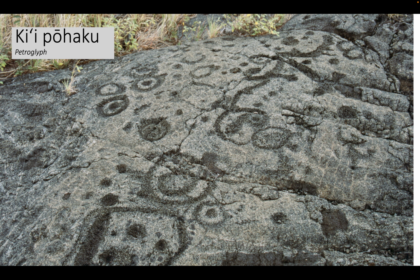Next, we're going to talk about ki'ipohaku or petroglyphs. Located in the ahupua'a, or the Hawaiian land division, of Pana'ewa Nui on the southern flank of Kilauea volcano is Pu'uloa. Pu'uloa is the name of the site, which contains a vast area covered with incredible numbers of pecked images in the hardened lava. These images are known as ki'ipohaku or petroglyphs. The archaeological site of Pu'uloa contains over 23,000 petroglyph images.